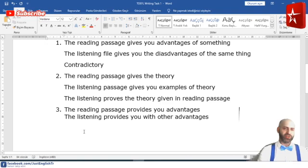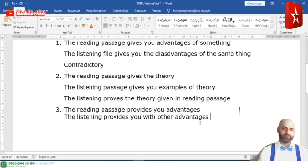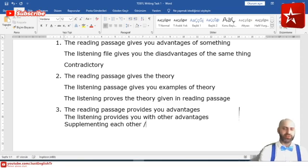Now the third situation is when they talk about the same thing and they give you kind of similar points about it, so they are supplementing each other, or we can also say support. So the listening file supports the reading passage. Okay, so we have discussed three different types of relationship between reading and the listening passages.